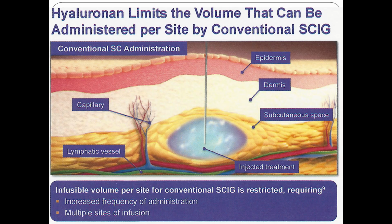With enzyme-facilitated IG therapy, what we use is hyaluronidase, which temporarily breaks down the hyaluronin. And hyaluronidase, as we know, is already present in us and basically functions the same way. We're just targeting it in one spot. So we use hyaluronidase to create sort of a pocket to allow a large volume, basically 1 month's worth of a therapeutic IG to be infused at one site. And because of this process, we actually have a bioavailability and pharmacokinetics that are very similar to IV IG.